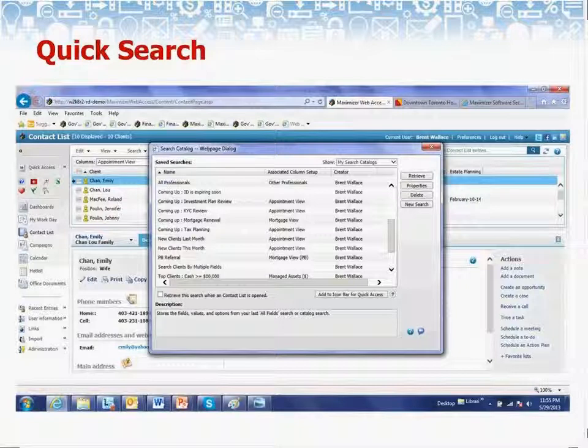We started to build out quick searches. So again, taking advantage of the custom information we're putting in the system. If we know what you're putting into the system, we know what we can search on. So we've built out searches that we believe and we have heard would be relevant to users of the system.